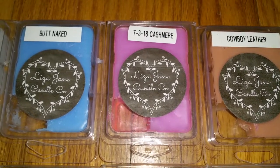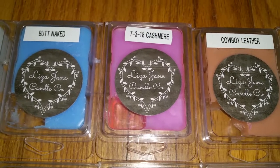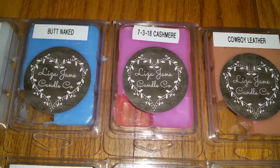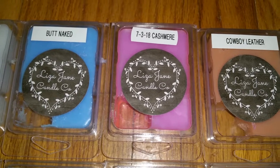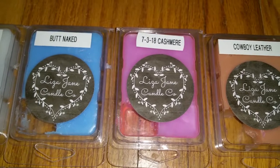Next we have Cashmere. The notes are a warm, herbal, musky fragrance with a light musk base, woven with notes of muguet, sandalwood, creamy vanilla, and patchouli with top notes of mandarin and lime. I could not figure out the notes in this one.